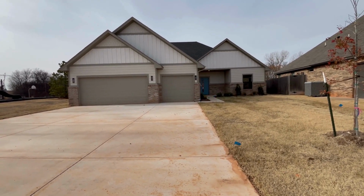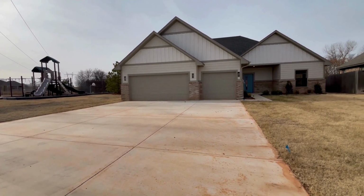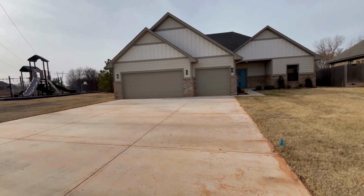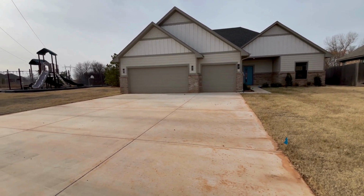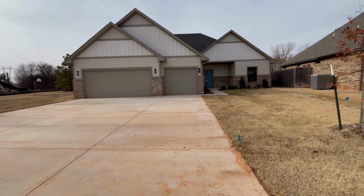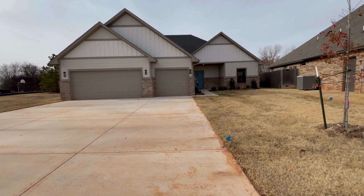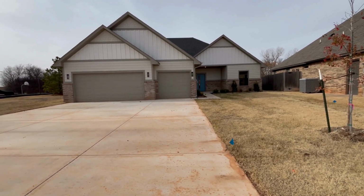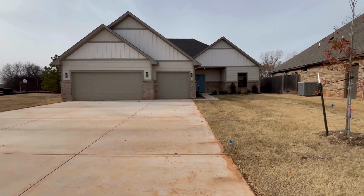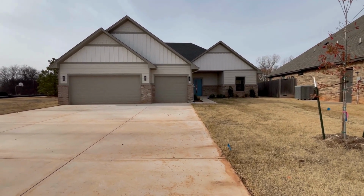The great thing about this house is that it is neighbors to the community playground and basketball goals. So if you have kids and you want to just let them out the backyard and go play, you can always keep an eye on them, and they're just going to be right there. This is the Louie floor plan. Again, it is a 3-bedroom with a study, so it could be 4 bedrooms if you needed it to be. It has 2 full bathrooms, a 3-car garage, a sprinkler system, and it is backing up to a creek area. So it's wooded back there, and I'll show you when we get inside.